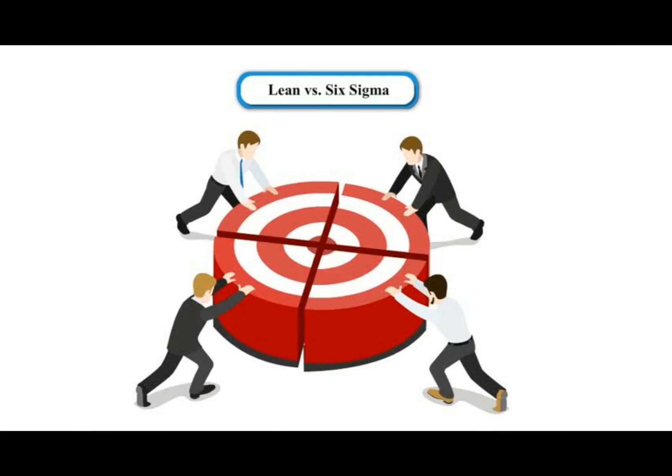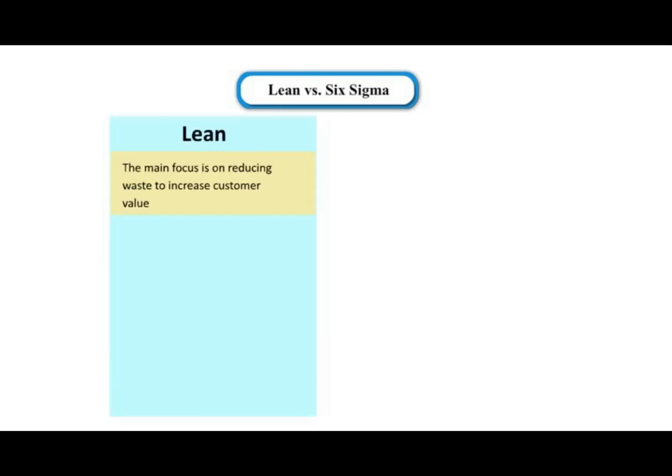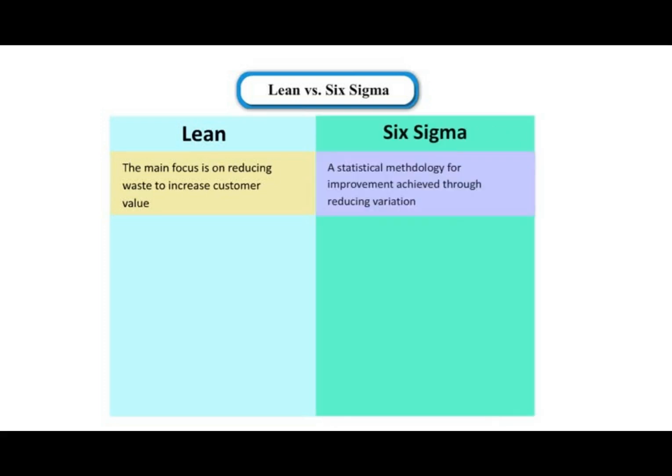Lean versus Six Sigma. Both approaches aim to achieve the same goal, that is, to improve quality and lower cost at the same time. However, there is a different logic behind each approach. In Lean, the main focus is on reducing waste to increase customer value. But Six Sigma is a statistical methodology for improvement achieved through reducing variation.